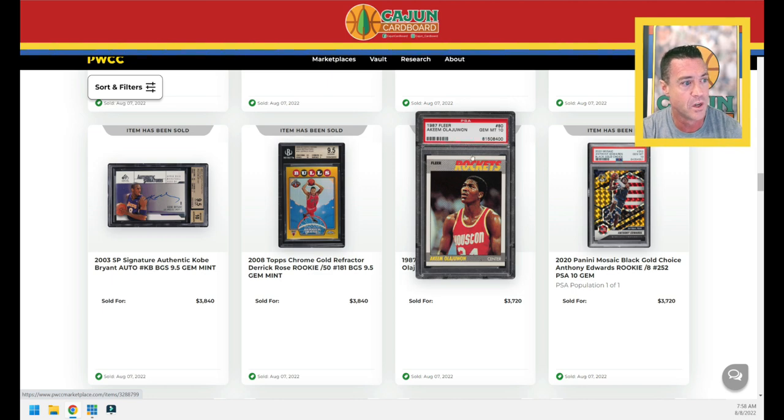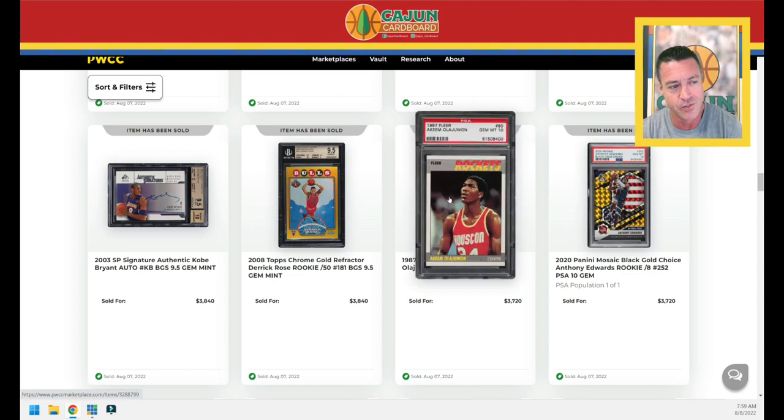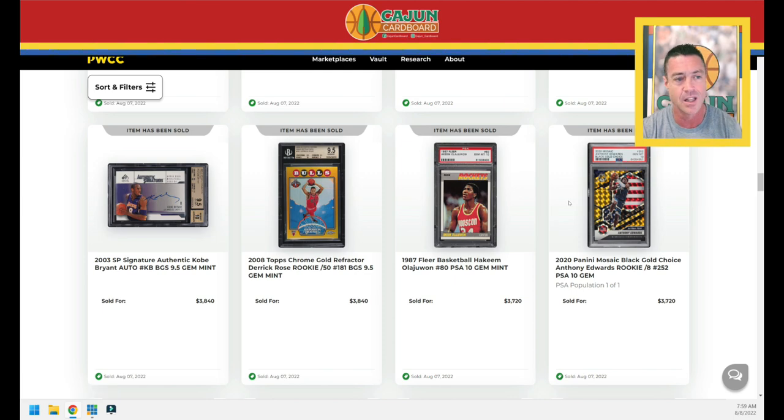But this Hakeem is really well centered for an 87 Fleer. If you guys have ever tried to buy raw Fleer and grade them, it is no easy task. I've done it. It is not easy. Even PSA 9s fetch a nice little premium because that's really the next most realistic, affordable grade to collect the set in, because people just don't grade 87 Fleer in BGS, at least not set collectors.